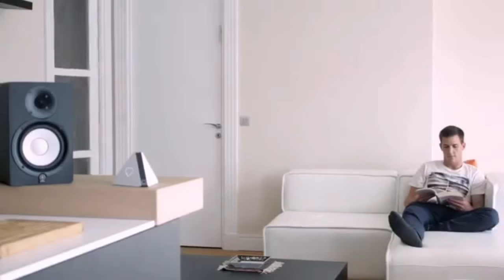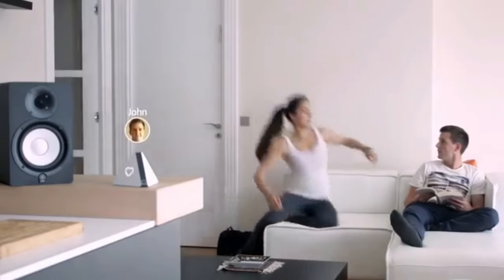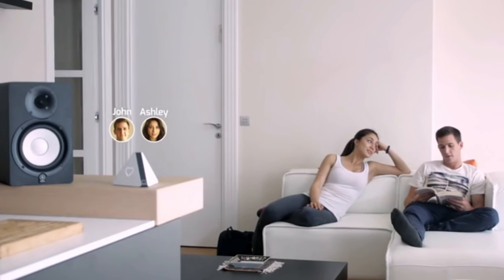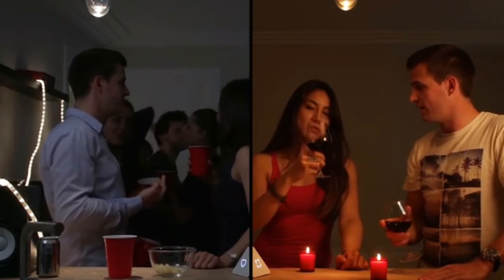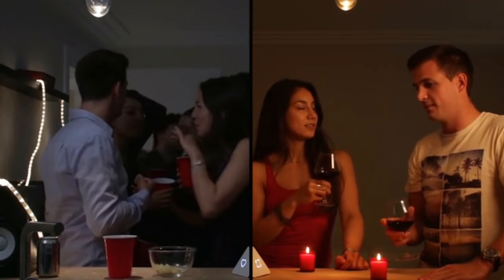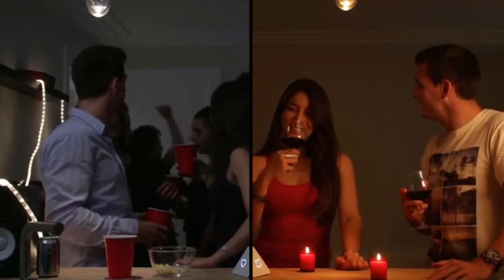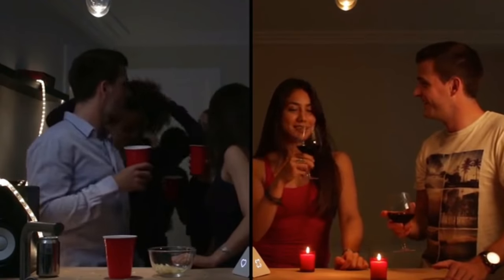Of course, many of us share home with friends and family. That's why Prizm can identify who is in the room and dynamically adapt the music, so everyone loves the music played. And because this Friday night is not that Friday night, Prizm understands the context and measures the ambient sound to choose the music accordingly. Music now fits what's happening in the room.